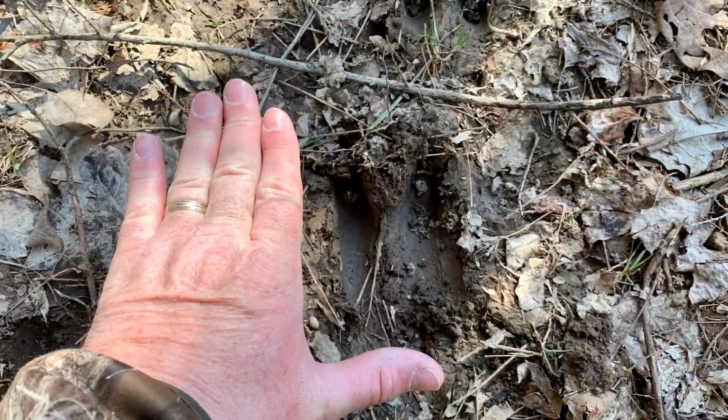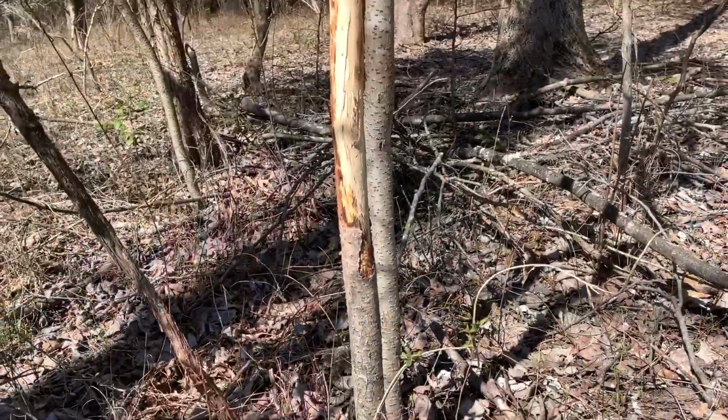Well, it's been a little while since I found that little 3-side chewed up. So I'm in here, this real thick cedar thicket, just cutting all the trails, and found some huge buck prints. Found some good rubs. But Uncle Eddie is, as always, on the board again this weekend. So let's jump over and check out everything he's found.